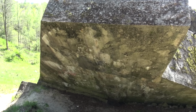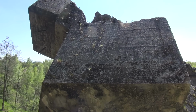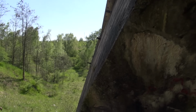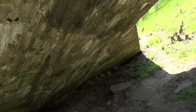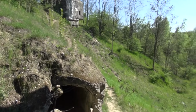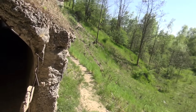Like, you think? If you ever wondered what a bivak looked like underneath, and this is not a balcony. The cool thing is, there's a tunnel leading up to that thing up there, and I'm imagining this tunnel was connected possibly to this thing. It's a little hard to determine at the present angle.